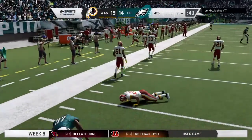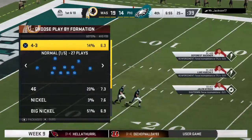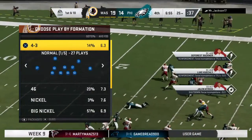And not a bad return here. He gets it out to the 25-yard line. At their own 25-yard line.